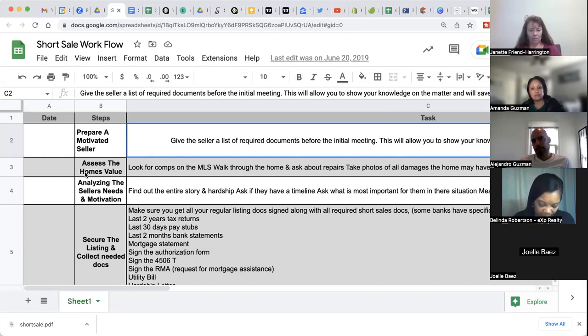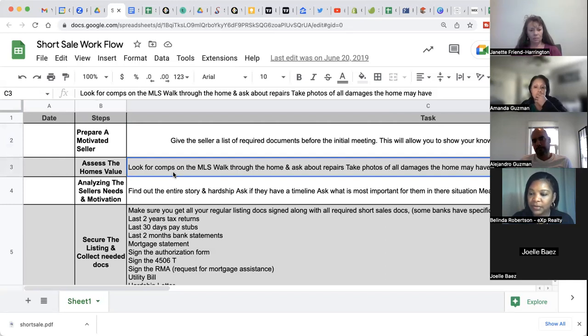Okay, next, assess the home's value. So how do you know you've got a short sale on your hands? Well, you got to do a little comp analysis. So look for comps on the MLS and do a walkthrough on the home, because the home may, on paper, from a comp search, look like it's a $400,000 home. But when you walk through the house, maybe it's a pigsty. Maybe it's dilapidated. Maybe it's falling apart. Who knows, right? Maybe it's a boarding house. You don't know these things until you walk through the house. A lot of things could look deceiving from the outside or from old pictures.